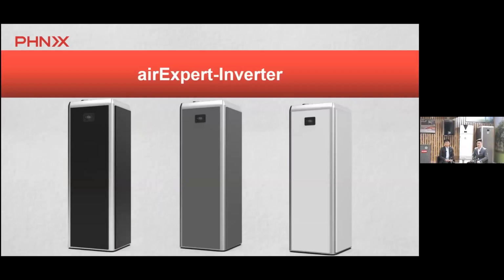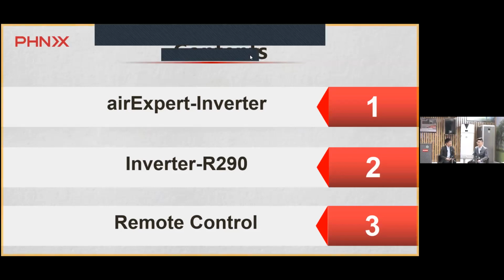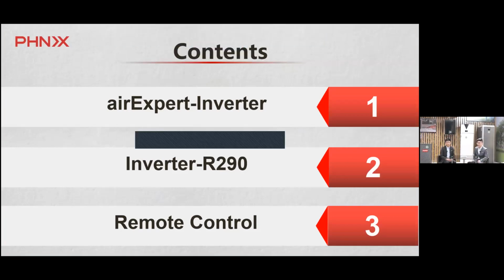It's my honor. Since we all know that PHNIX is making progress and adopting new technologies like inverter technologies, especially in swimming pool and house heating, as for domestic hot water, do you have any preparation for this? Of course, we are promoting a whole new unit, the Air Expert Inverter series. They're just standing behind us, the two machines. What do you think of them? I think they're very fancy machines. Yes.